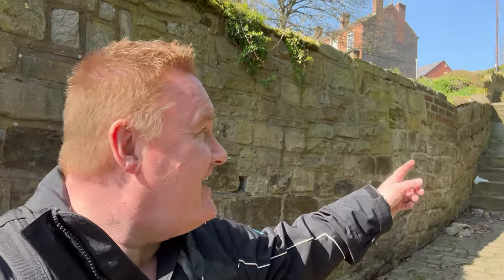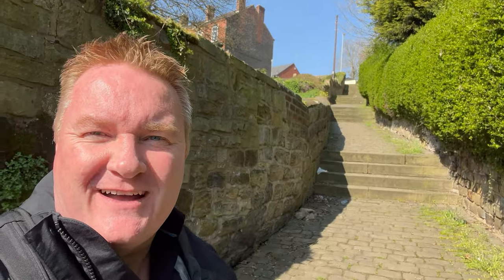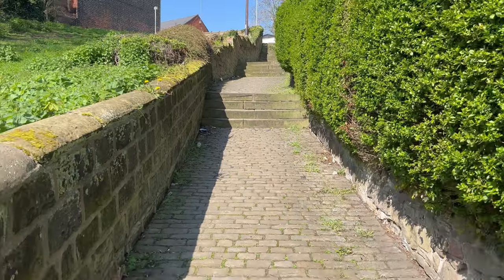Today I am in Pontefract and I am going to fly Pontefract Castle, and I think it's just up those stairs, just up there. So I'll be back in a second. I'm not going to talk out of breath as I go up there, and I'll have a look around and we'll see what the place is like before I fly.